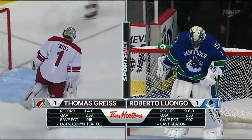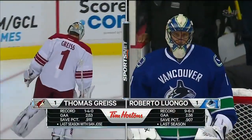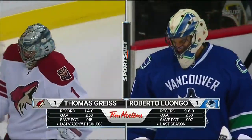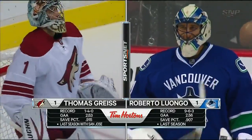Thomas Greiss has found a new home in Phoenix after time in San Jose. Last year backing up Antti Niemi, this year it figures to be Mike Smith. And Roberto Luongo is looking to bounce back from his only preseason appearance, 4 goals against in 40 minutes of work on 18 shots against Edmonton. And he'll be Vancouver's number one this year.